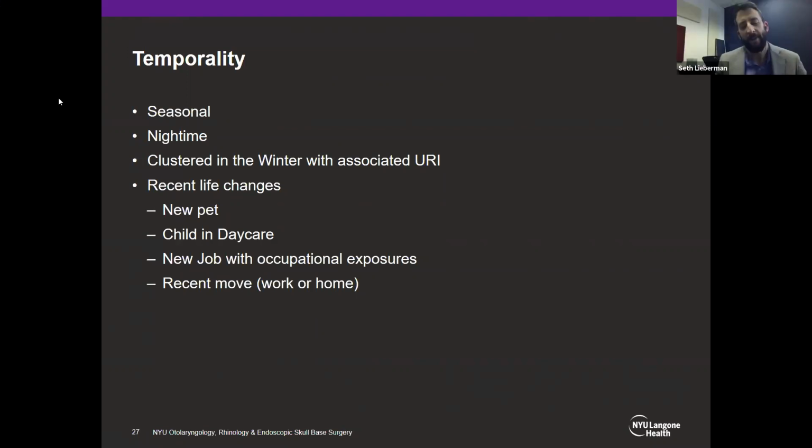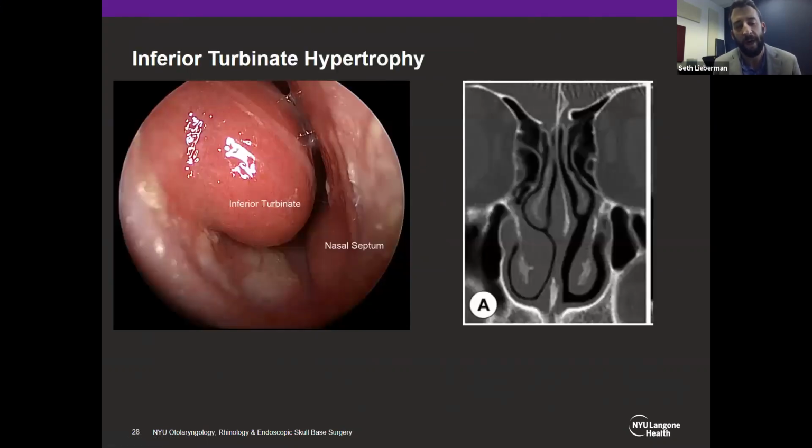Again, we have the advantage of having flexible scopes, so we can really look at the entire turbinate. But you can, just with the otoscope, take a look in the front of the nose, and here's a nice demonstration of a hypertrophic and inflamed turbinate. If you even have a nasal speculum and a light, and you really spread those nostrils, you can see the head of the inferior turbinate. This can give you a lot of clues as to what's going on. Here what we're looking at is the inferior turbinate and the nasal septum. You want to look at what's going on around that turbinate, because the airflow is going to be below the turbinate, medial to the turbinate, and superior to the turbinate.